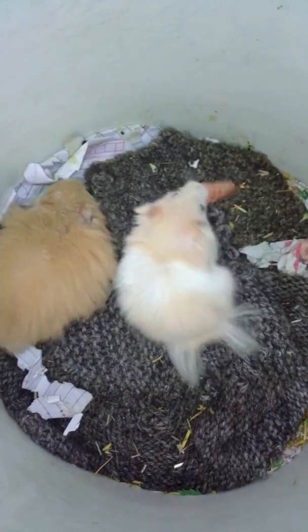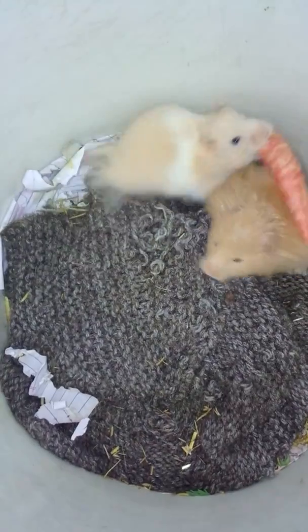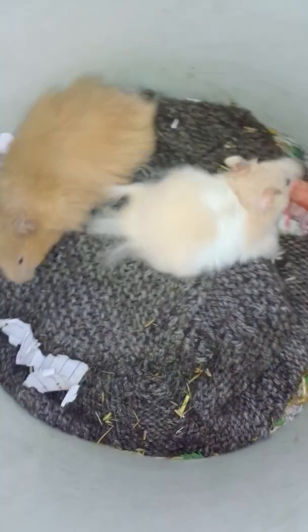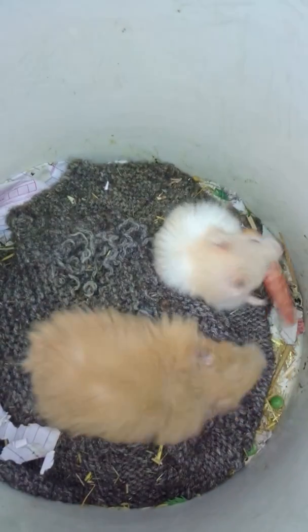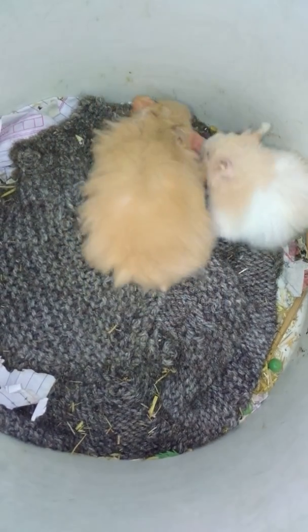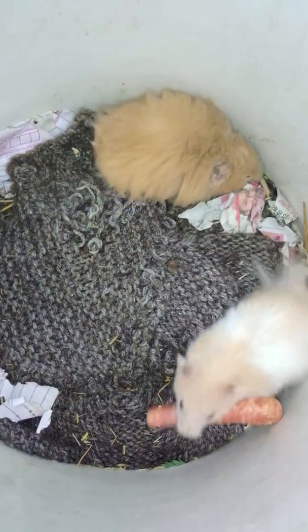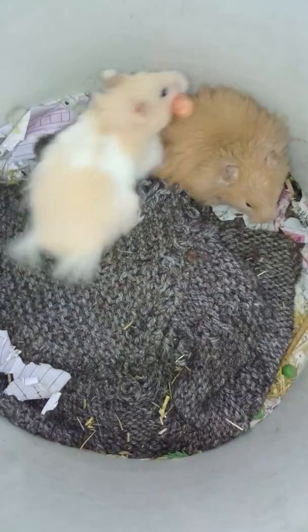Oh, oh, oh. Too much cute, too much nice. Running here and there. Running, running. Oh, fighting for the carrot. Oh, oh, Teddy wins. Teddy is more active.